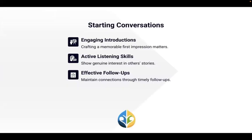So here's the icon list, as I call the cheat sheet. This list presents essential strategies for starting conversations effectively in networking situations. Each item highlights a key aspect of initiating and maintaining professional relationships.